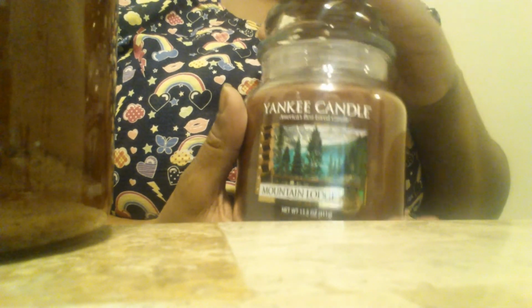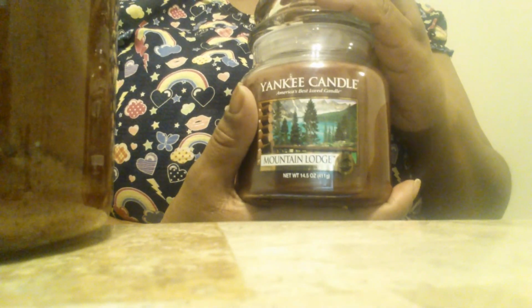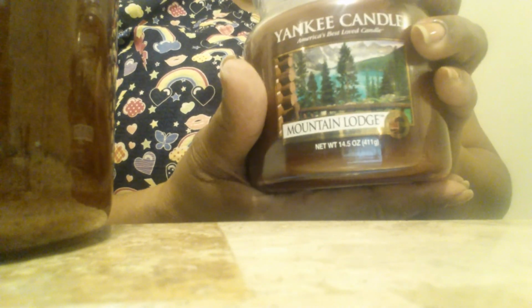But I got a larger size of the Mountain Lodge. And I think this is their version of the Bath & Body Works Ski Lodge. And I like the one that I had. This is a cologne type smell. This smells like maybe something that a man would have on, but it's light enough. I haven't lit the small one, but I liked it enough that I went back and got another one. So again, this is Mountain Lodge. And it does have a cologne type smell, but it's not one that I find that I dislike.